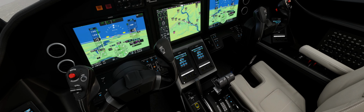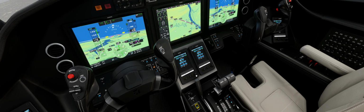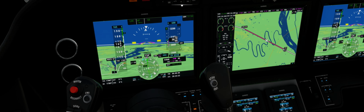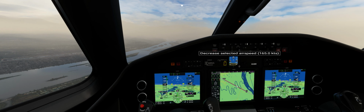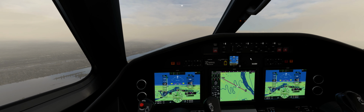Zoom in here on our MFD a little bit more. And we are getting a nice view of the river. Looks good. Glide slope's perfect. There's that green diamond, dead center. 9 miles out, let's continue slowing. 150. Full flaps.